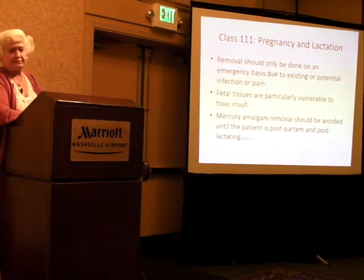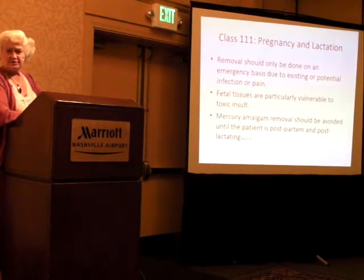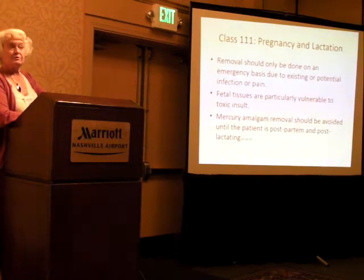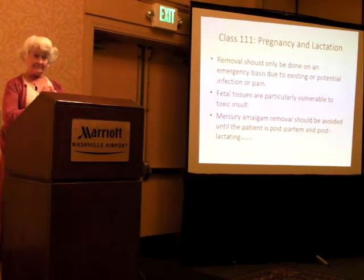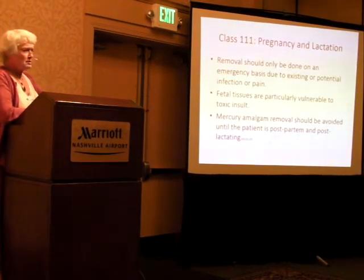I had 4 kids going through dental school and whatnot, and I've gone through the whole business, and I just don't want to contribute to someone else having issues because of mercury exposure. The prime example was I had a set of twins in 3rd year dental school, and I very wisely had all my amalgams removed in the 2nd trimester and replaced with amalgam. God bless my children. They're mostly okay.